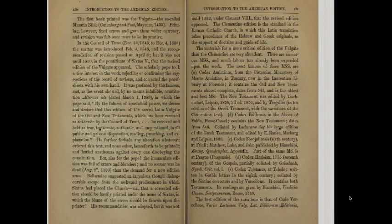The first book printed was the Vulgate, the so-called Mazarin Bible, Gutenberg and Fust, Mayence, 1455. Printing, however, fixed errors and gave them wider currency, and revision was felt once more to be imperative. In the Council of Trent, December 13, 1545 to December 4, 1563, the matter was introduced Feb 4, 1546, and the recommendation of revision passed on April 8th. But it was not until 1590, in the pontificate of Sixtus V, that the revised edition of the Vulgate appeared. So they must have gone all out to fix it, right, to correct it of its errors.